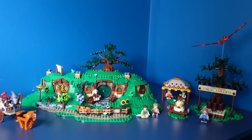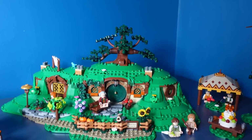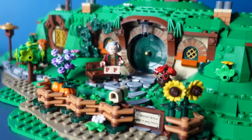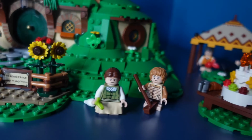Having looked at all these beautiful figures in detail, I just want to talk about the set itself, and I'm going to mainly focus first on the actual main build of Bag End, because that's the thing that you build with the first two booklets, and obviously the star of this show, let's be honest here.